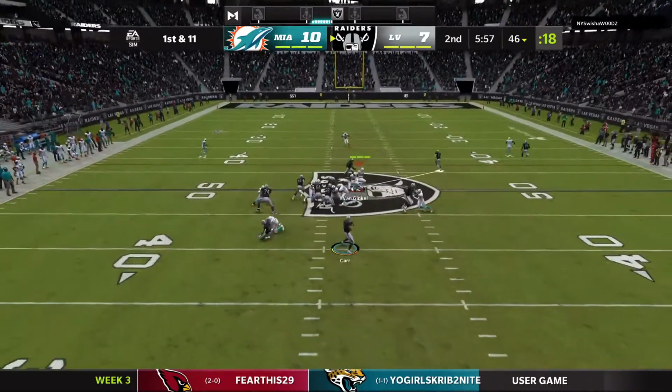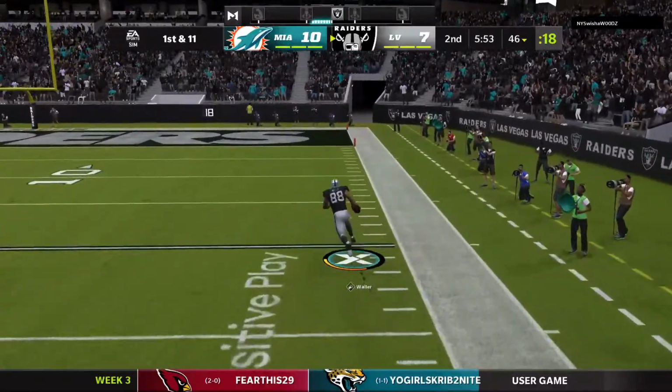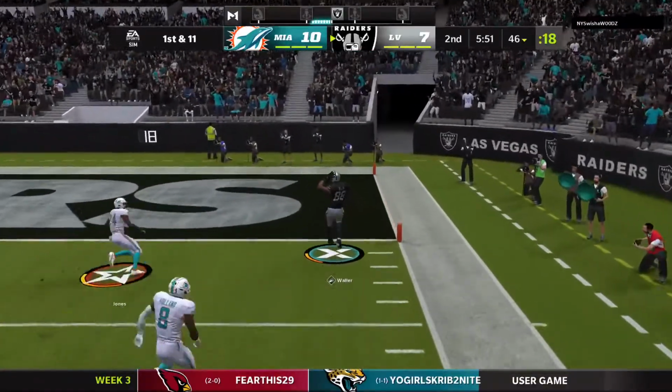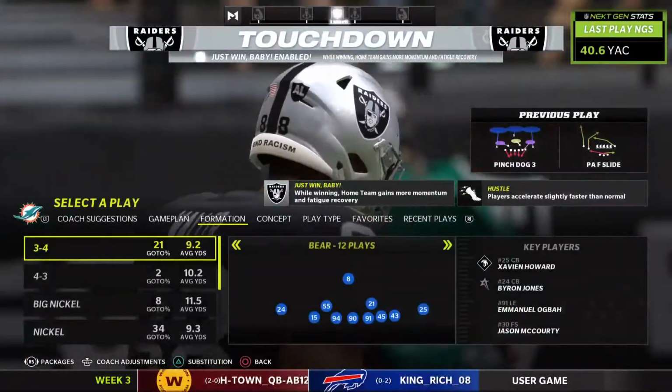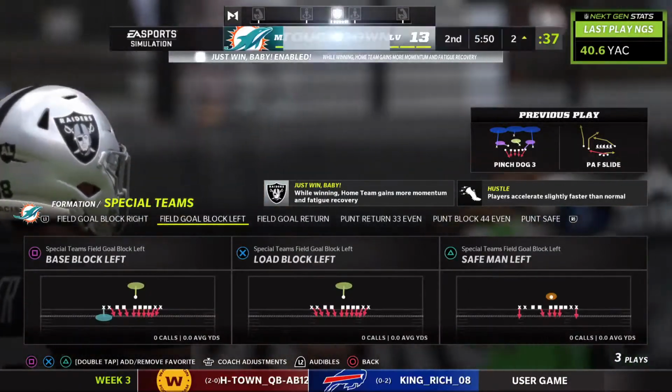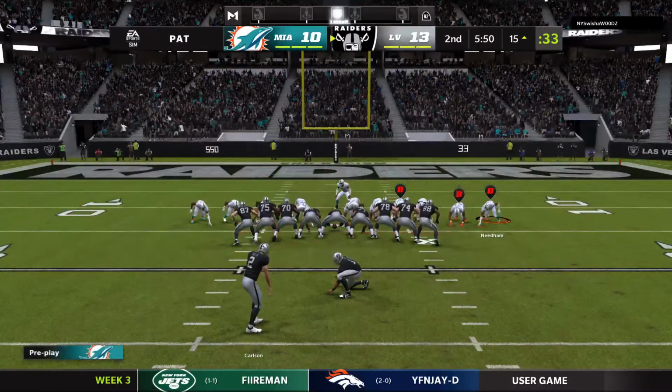On play action, it's Carr. That's complete to his tight end, Waller. This is too easy. And he will score. Touchdown, Las Vegas. And that is where Darren Waller really excels. He led all NFL tight ends in yards after the catch in 2020.